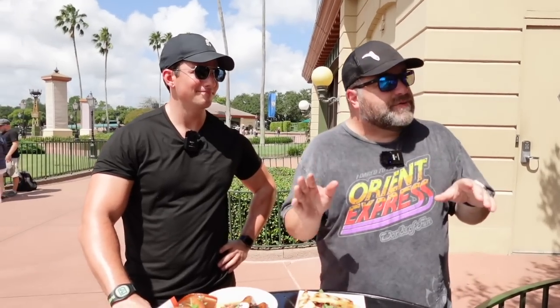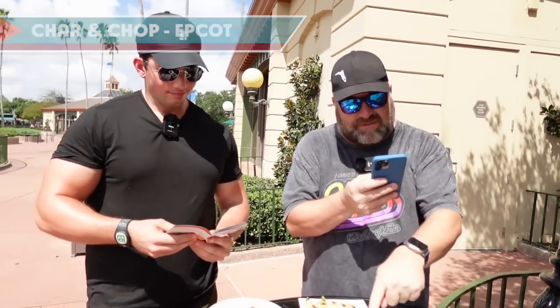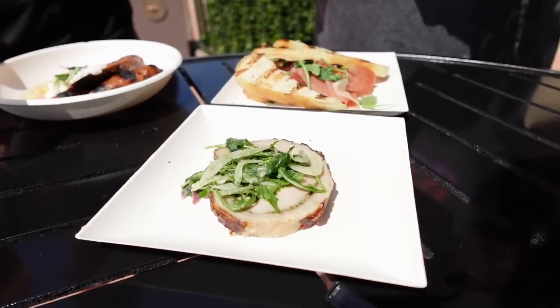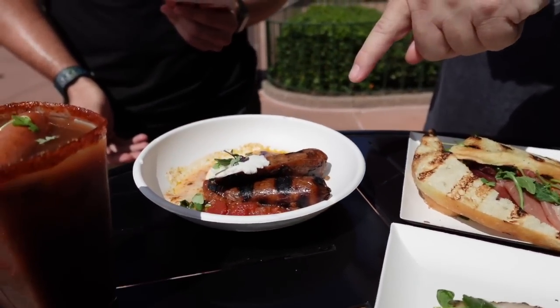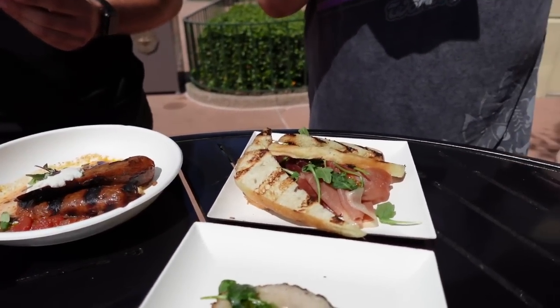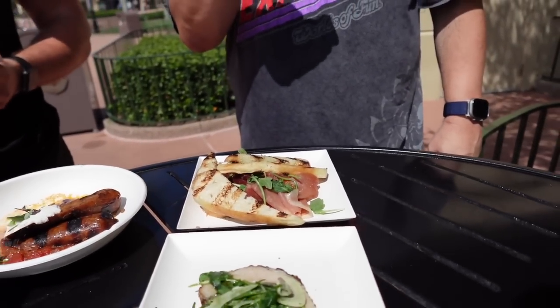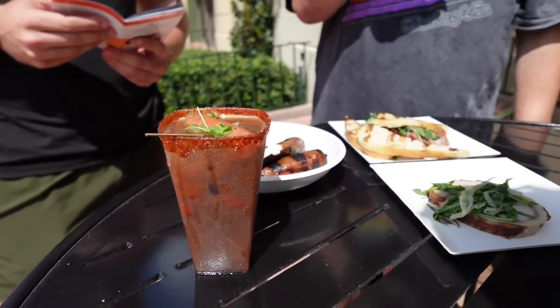Our first booth that we're hitting today is called Char and Chop. Let's just start from the top. First up, we have a roasted porchetta with lemon parsley, salsa verde, and shaved fennel salad. Moving over here, we have the grilled Impossible spicy sausage with herb polenta, puttanesca sauce, and ricotta, and meat assorti, trio shaved meats and baby arugula, pickled mustard seeds, truffle oil, and grilled ciabatta. Finally, we have a drink. This is the Bloody Mary with seaside grown Bloody Mary mix and curveball barbecue whiskey.